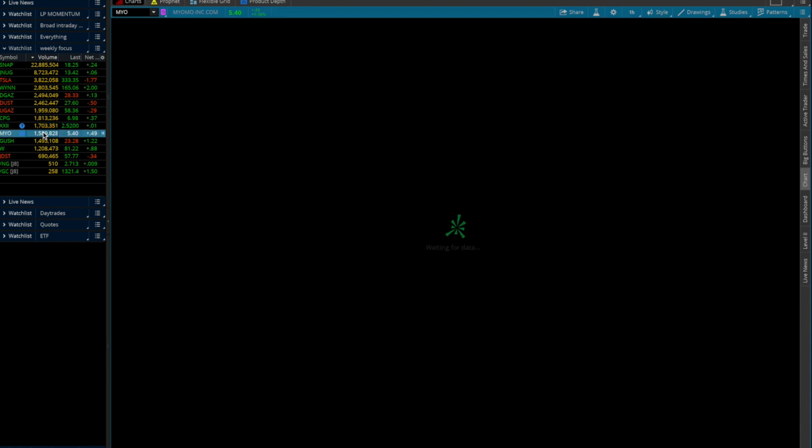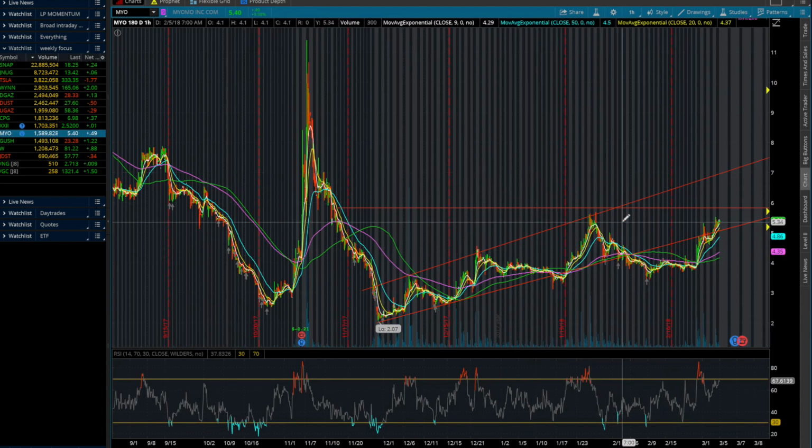The next stock I wanted to go over was MYO. This stock has been called out a lot in our Discord by a lot of group members, and this is something that they've been trading for a while, and it's been trending up. It broke its pattern, as you can see right here. It reached down to 340 as it was continuously bouncing up and down in that channel, but it broke the channel, bounced down to 340, and now it's re-entering the channel.